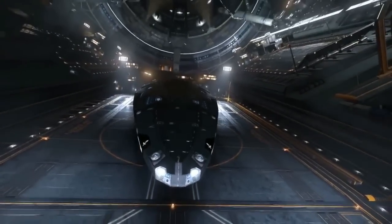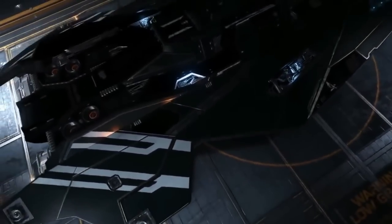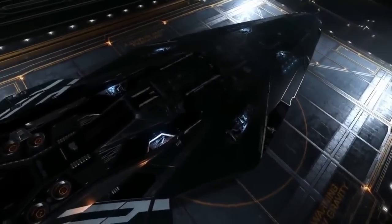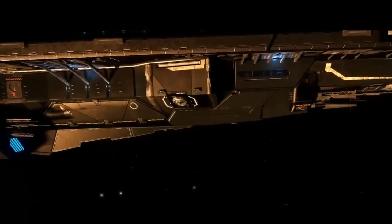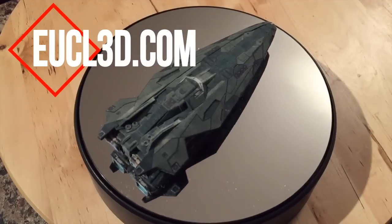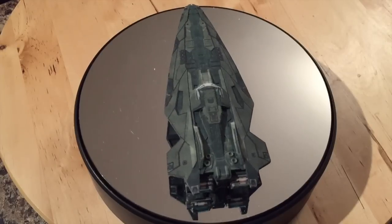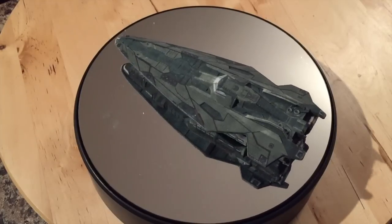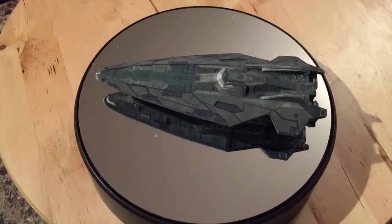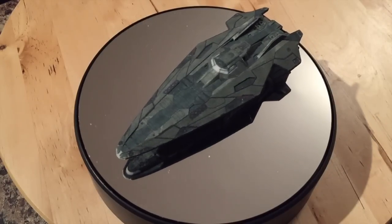You can customise them, paints and such, and they have their own character, but I know many of you would like to own your very own model of your ship, and that's what I'm here today to talk about as we look at these majestic pictures. But the good folks over at Eucl3d have sent me one of these. This is a 3D printed full color sandstone Anaconda, and she is absolutely stunning. So yes, you can actually have a model, a collectible of your very own ship from within Elite Dangerous.